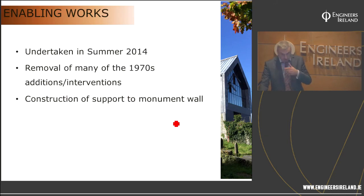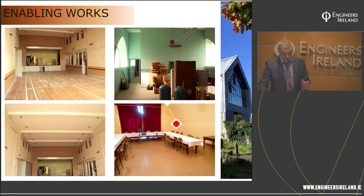So the enabling works undertaken in summer 2014 involved removal of many of the later interventions, and also allowed construction of support to the monument wall. You would have seen some of the earlier images. So as you can see here, just some of the images of the building as we found it.